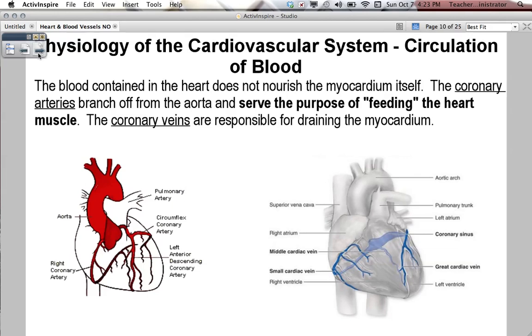The blood contained in the heart doesn't nourish the heart muscle itself, and of course, since it's an organ, it's got tissues and cells, so it needs to have its cells fed as well. So there are what are called coronary arteries, because coronary means heart as well. So the coronary arteries branch off of this big aorta, and then they will branch out and be able to feed the heart muscle itself. And then the coronary veins will be responsible for draining the heart muscle, the myocardium, and taking that blood back into the right atrium so it can go back out through the pulmonary circuit and get oxygen again.